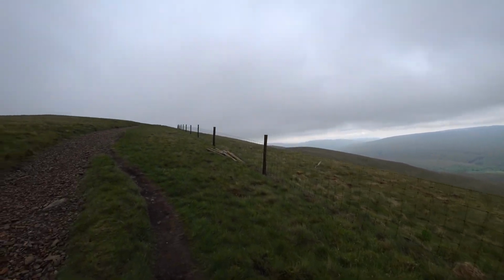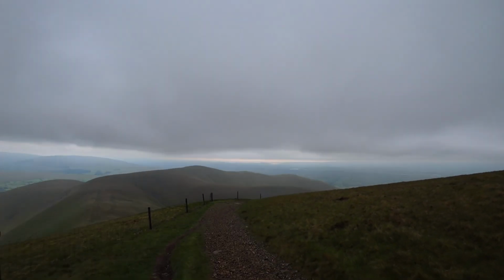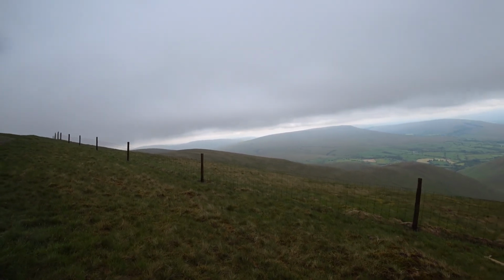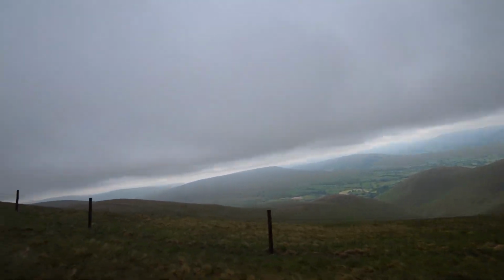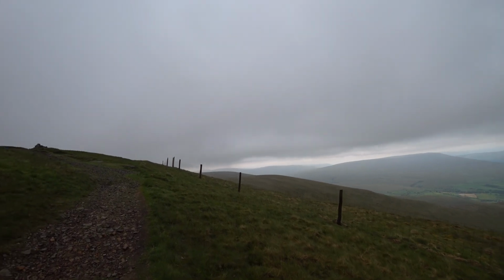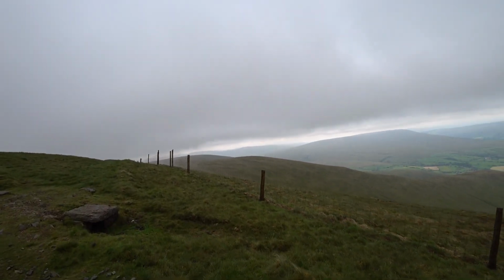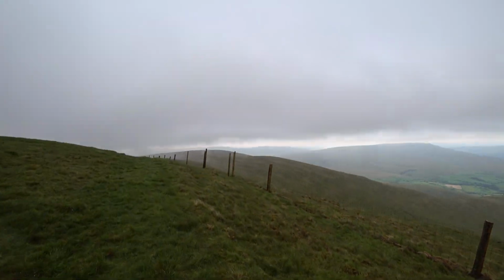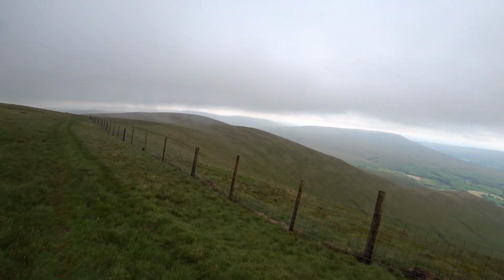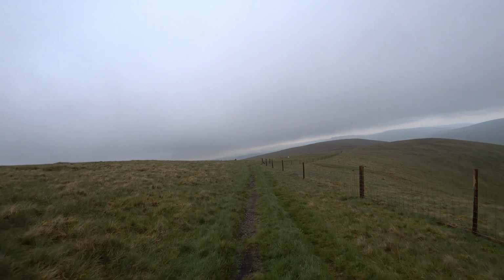Yes, that's a Big Dipper down there. Was it? You can see the clouds. So we've got to go all the way around there, follow that fence line, and down, back up and home. So, a bit apprehensive. See the cloud blowing through. Here goes. It's going to be a bumpy ride.